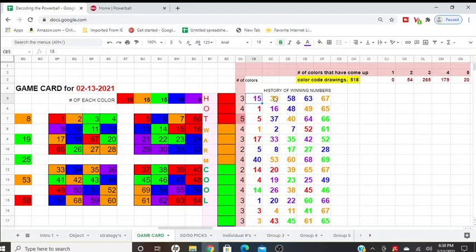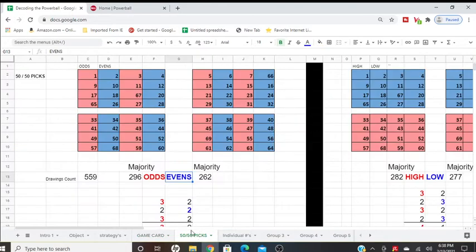Okay, so I got an odd, odd, even, odd, odd. So 4 odd numbers and 1 even. So I'm going to highlight the majority, which is odds, and now I'm going to make this 297. So out of 559 drawings, 297 drawings have come up the majority of odd numbers, and 262 drawings have come up the majority of even numbers.